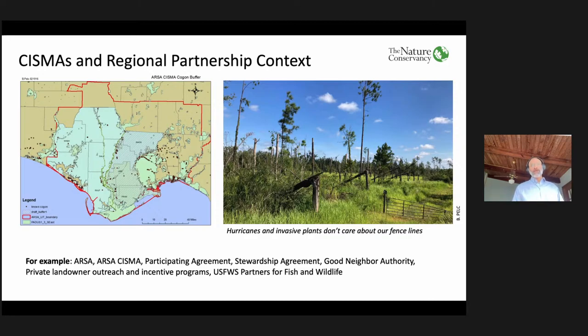Other signatories to our ARSA Memorandum of Understanding include all of the land managing actors that you would normally think of: U.S. Forest Service, U.S. Fish and Wildlife, FWC, DEP, Water Management Districts, Florida Forest Service, and the Nature Conservancy and Tall Timbers are the two NGOs that are involved also. Basically the idea is that however we can, we try to ignore the fences that separate our properties. And on this map, you can see the greenish layer are all the public conservation lands.